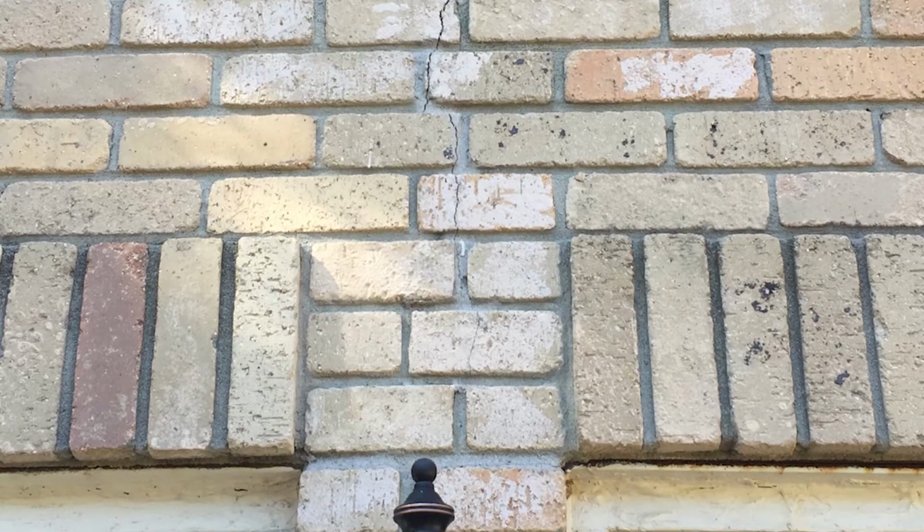Terry from Sugarland has some cracks in his brick. And he's hoping it's not the foundation, Tom. Terry writes there are 3 wall cracks in the bricks on the second floor needing repair, right up there over the garage door. See it? Yep. It's hard to miss. What do you think could be the cause?